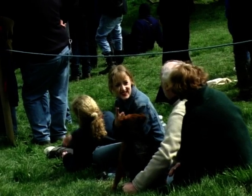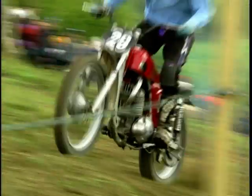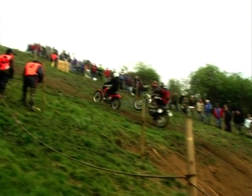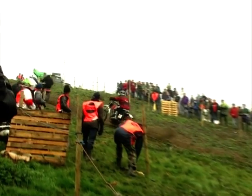It's a beautiful place, Red Marley. You'll find it approximately halfway between Worcester and Kidderminster. Here, the bikes were all born before 1970. There's plenty of noise, there's plenty of action, and most of the bikes are British. Everyone's on their practice runs at the moment and getting the feel of the hill and their bikes, some of which haven't been out since the last Red Marley.